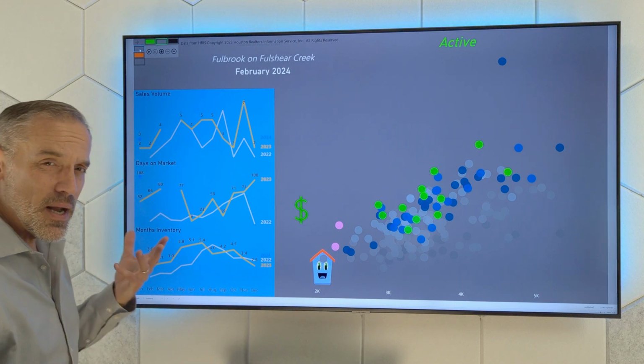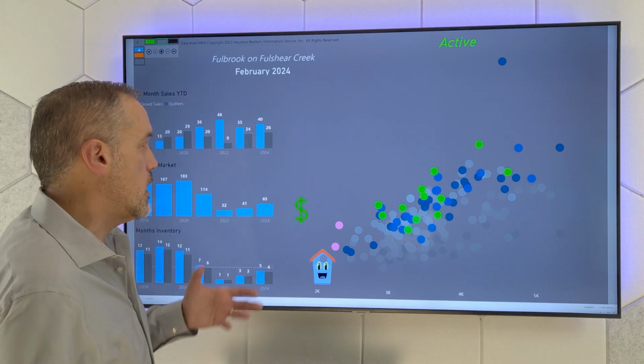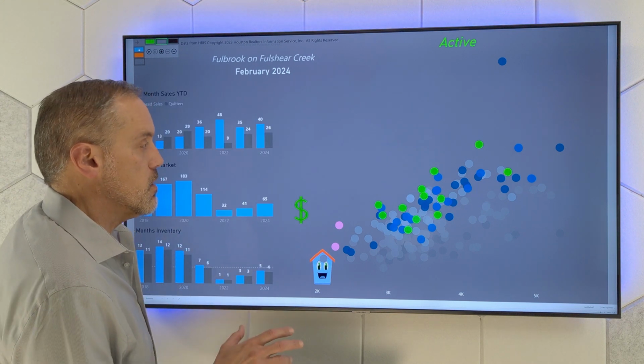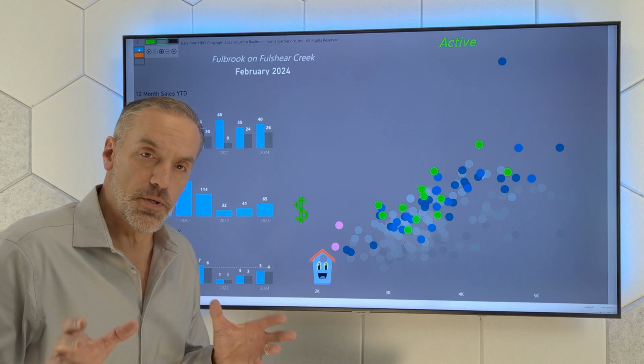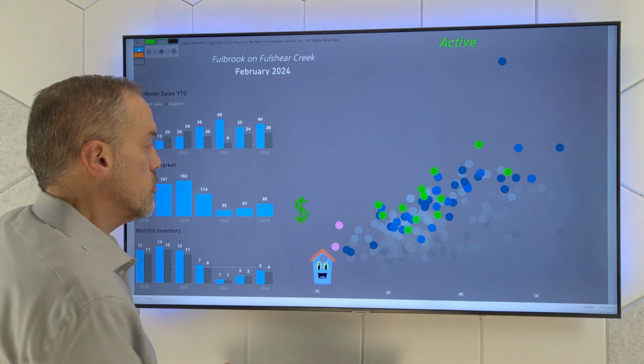And sales volume is up and down. Well, we really would like to see some more sales volume for sure. But like I say, you're doing pretty good in the resale market. You've got a lot of competition in the new home construction area in Fulbrook on Fulshear Creek for sure.